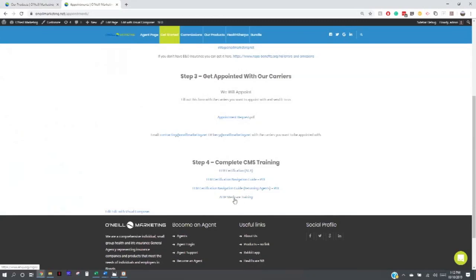Now, the AHIP is very simple as far as the site itself is concerned. The test is much more difficult, and you've got to pass it within 3 tries, or they make you pay another $175. And some carriers actually won't allow you to contract with them if you don't pass it on your first attempt, or your first 3 attempts. Really, they give you 3 per time that you purchase it. But the system itself is very easy to navigate. That is not the case with the FFM.